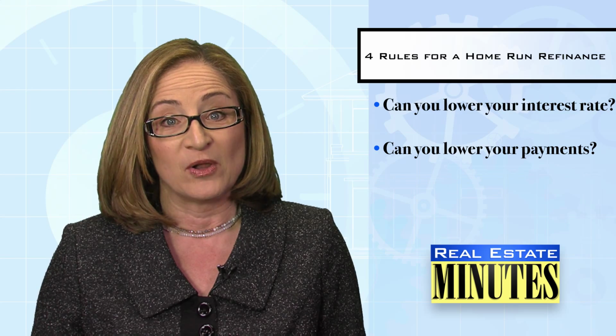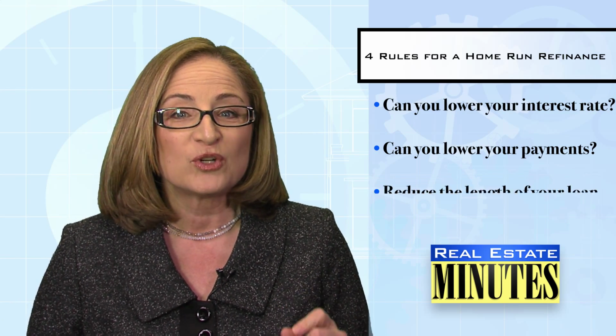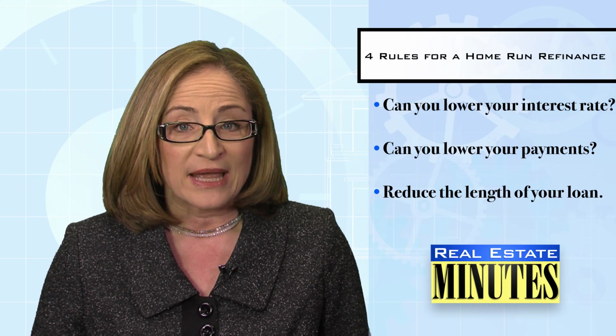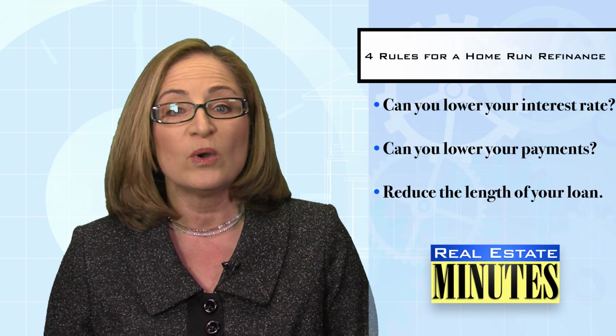But for most people, the kicker for really saving money is point number 3, reducing the length of your loan term. So if you can secure a low enough interest rate, you'll be able to reduce both the length of your loan and the cost of your monthly payments. Those savings really will add up.